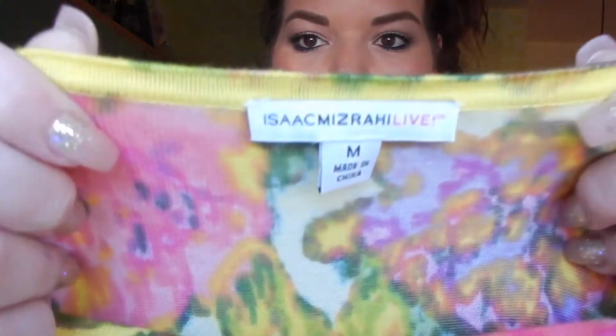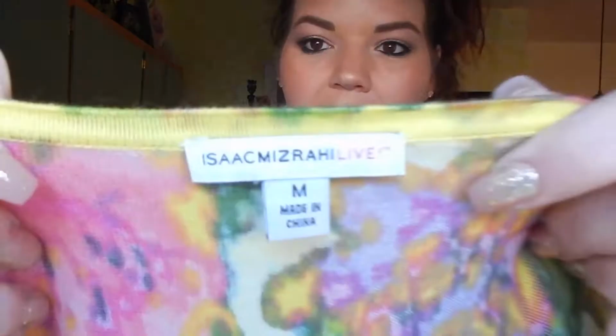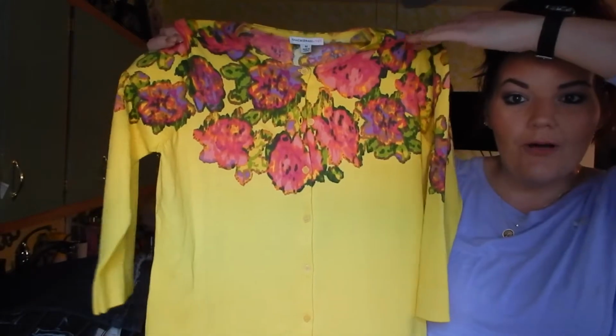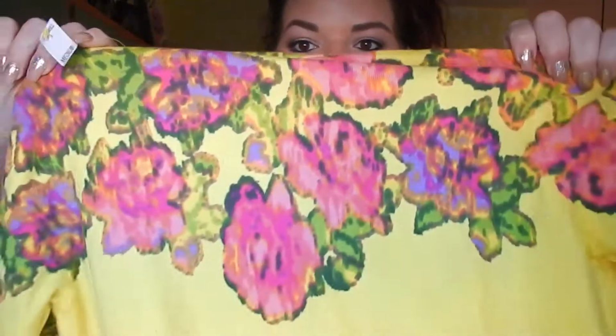So yeah, we got our first piece of Isaac Mizrahi Live. I was so excited. I saw this, I looked it up, and the comps are awesome. Look at this, guys. It's beautiful. It's more like spring, but I still think I'm going to throw it up and try to list it now, just to see if we can get something for it before springtime, maybe.